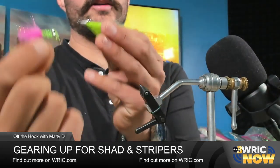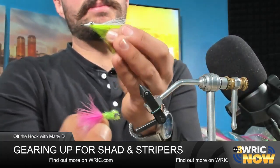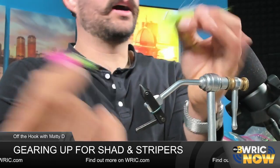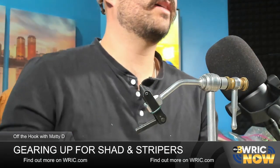I think different colors are crucial on the Clouser. If I had to pick two colors, it would probably be chartreuse and white and black and purple, to have the daytime, nighttime, clear water, dark water. And if I had to add another one, I would probably do an olive and yellow to hit that middle zone. And with shad, color is less important, I think.